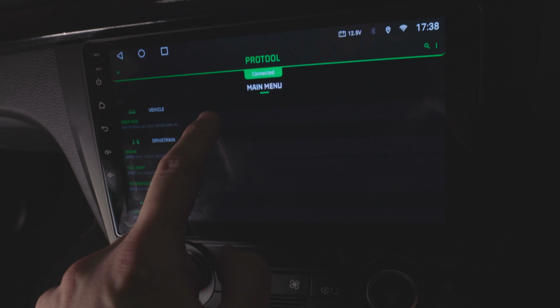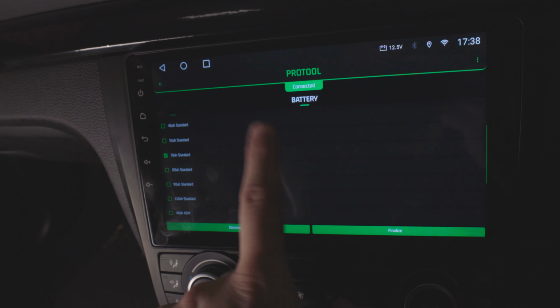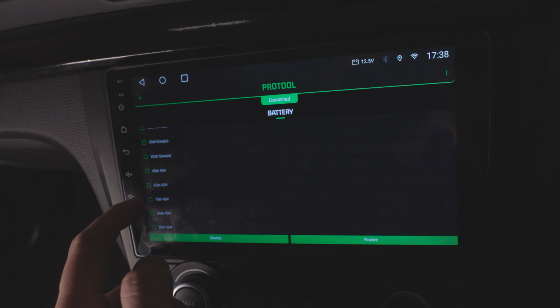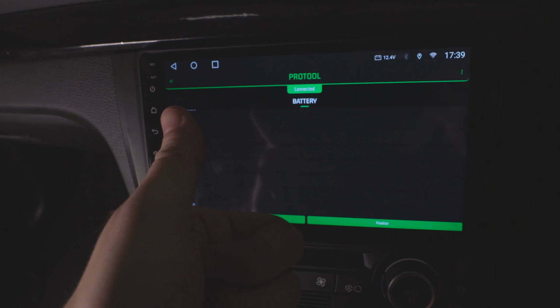Now to quickly code the battery, as I believe the old battery was not an AGM and the new battery is. So back into Pro Tool, I click the ECU, battery swap. So currently it's on 70 amp hours standard. We're going to go to 70 AGM. Finalize, confirm. That's it, easy.